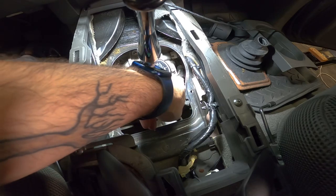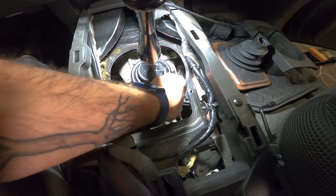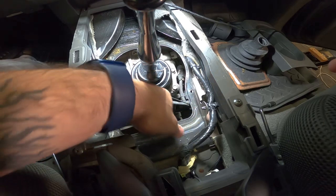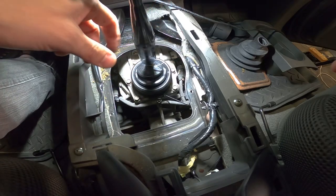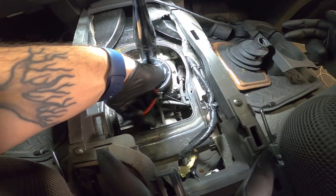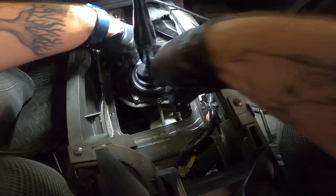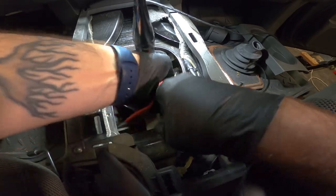Next, we need to remove this clip. This is just a zip tie. So if you have zip ties on hand, just cut this. And actually, well, I think you have to cut it. I don't know what else you would do. So I'm just gonna cut this off, pull this boot back, and there should be some bolts underneath this that we need to remove. All right, so both of these are zip ties. I'm just gonna snip the lower one off with my little snips here. There we go. And then let's see if we can flip this back here. Awesome.